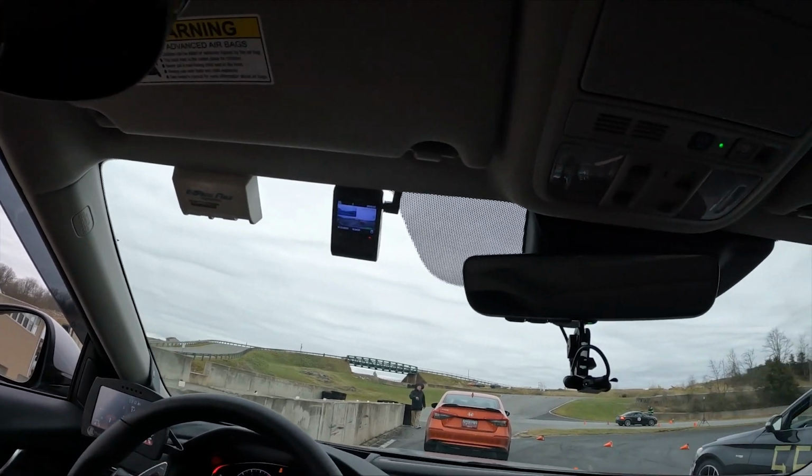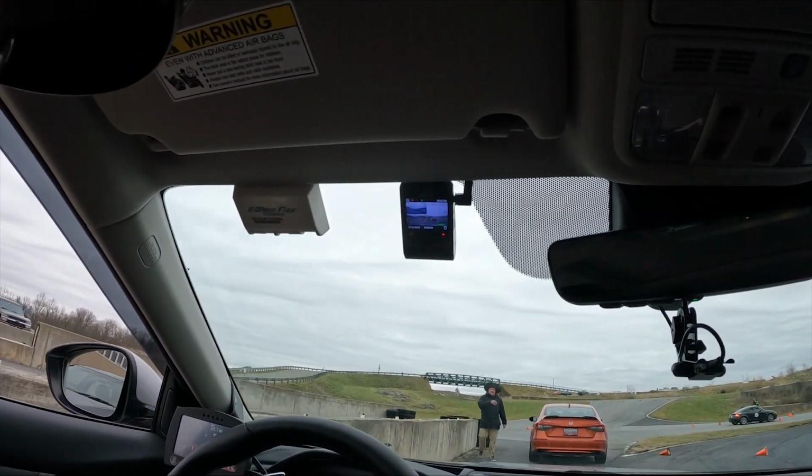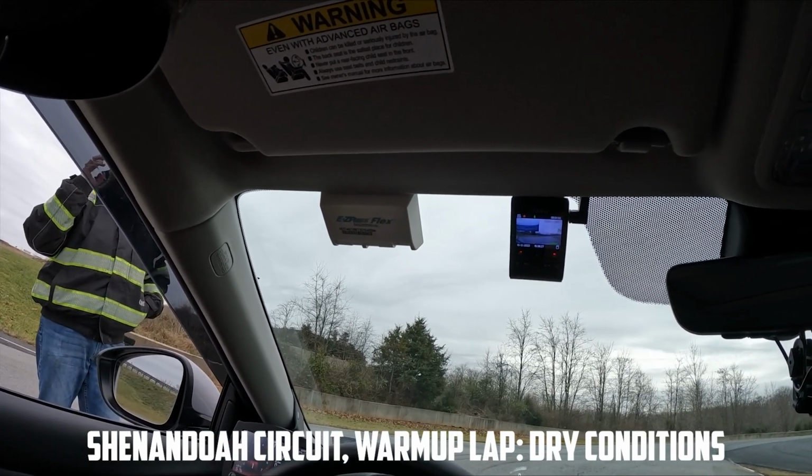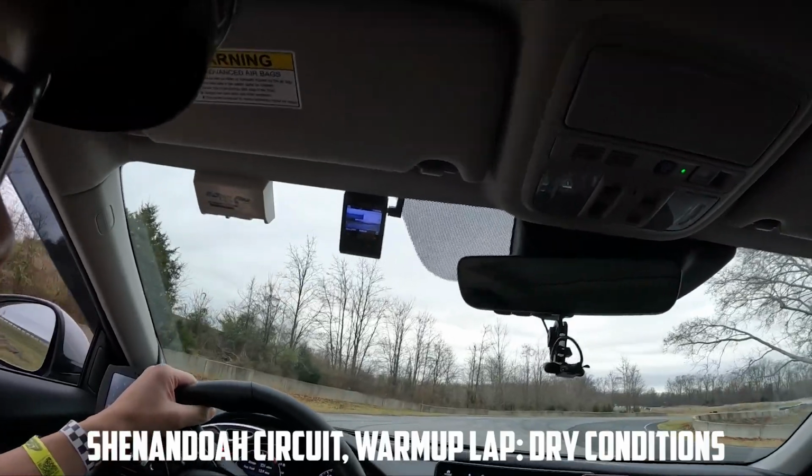Let's go. All right, it's getting towards midday. So far in the video we've done Jefferson and Shenandoah Main at this track. Next one we're gonna do is just Shenandoah. So far I'm placing second in both tracks in novice class, so good for us. Not too bad, I'd say, for a front wheel drive family car. So I'll catch you guys in the third track. All right, getting ready for our warm-up lap. 5, 4, 3, 2. Yep.